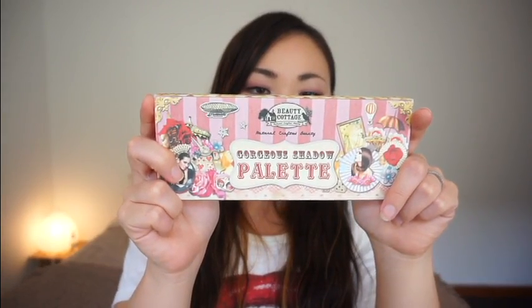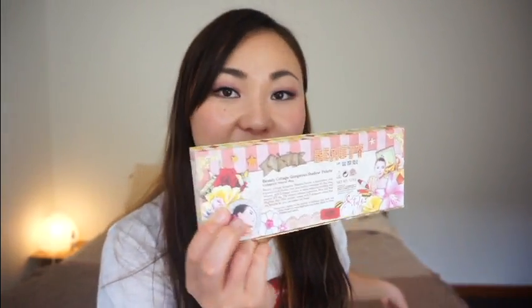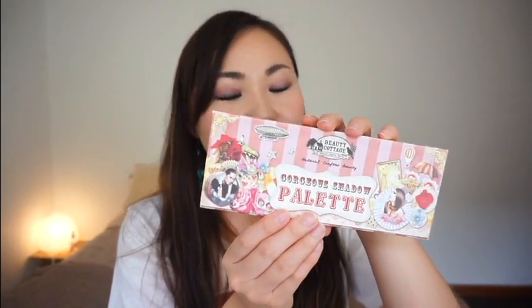Okay, the last thing from Beauty Cottage is one of the best buys in Thailand. It is the Beauty Cottage Gorgeous Shadow Palette. It looks so adorable. It's not just a sleeve, the whole packaging actually looks like this. Just so cute. I bought this not 90%, but 60% for the packaging. If my husband heard it, he's gonna go crazy. But seriously, this is the cutest packaging ever.